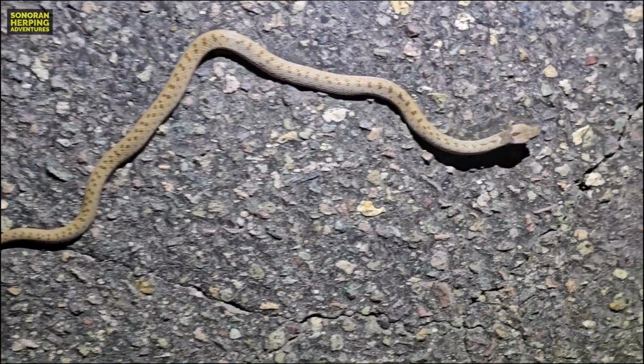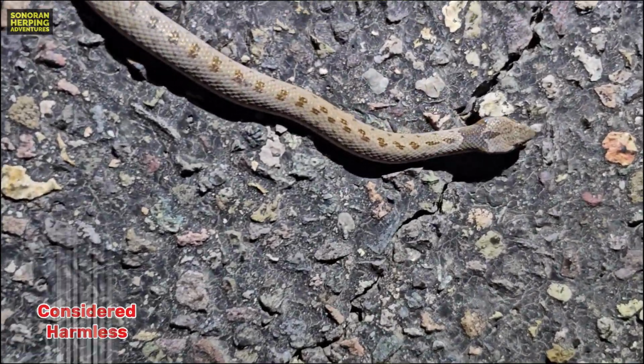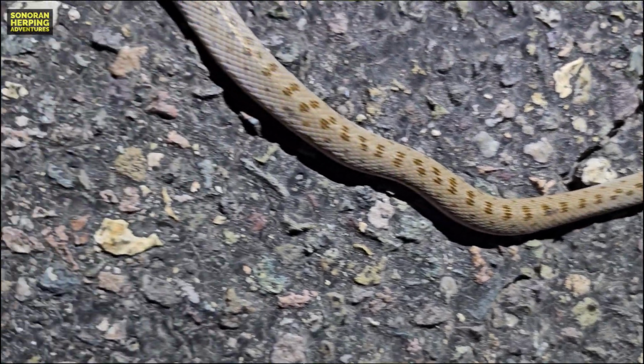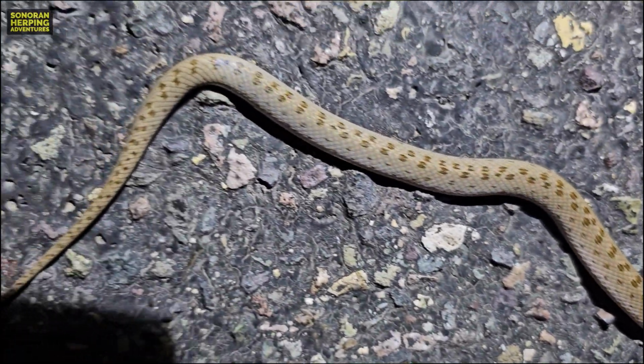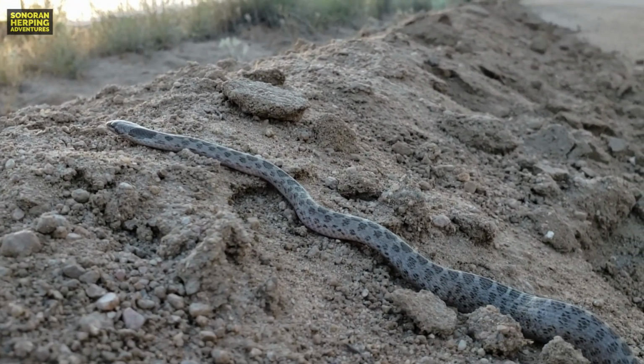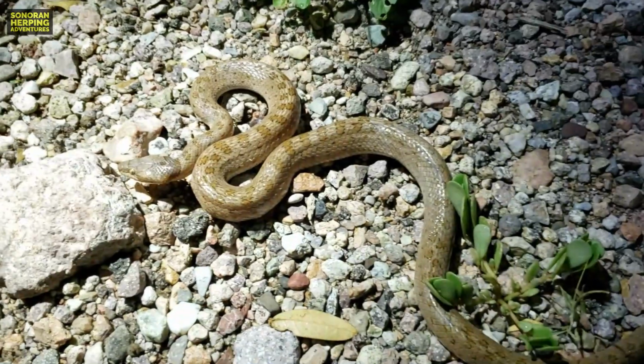The last venomous snake we will show you is the night snake. There are actually 3 different species of night snakes in Arizona. They all look very similar. They're almost always found at dusk or at night. Their elliptical pupils help them to be able to see at night. They're fairly small snakes, usually less than 2 feet long.